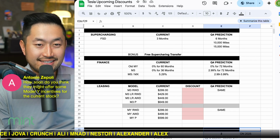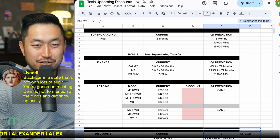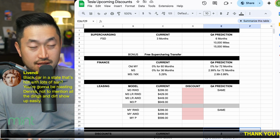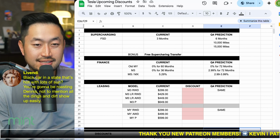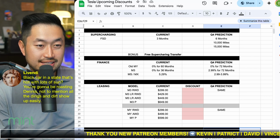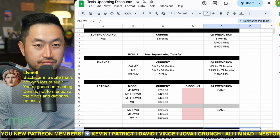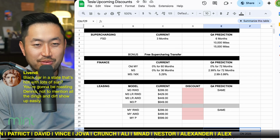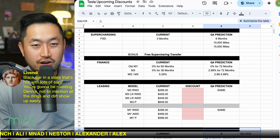Black car in a state with lots of sun. You're going to be roasting, Dennis, not to mention all the dings and dirt show up easily. Yeah, true, Lavendi, but that's why you get tint, ceramic tint. I always get ceramic tint like XPEL or 3M on all our Teslas. Shout out to OC Tint Solutions. The owner, Jason, asked for the dentist deal if you're looking for good quality tint. I always get that. Yeah, I guess a black car is still going to be hot, but it's okay. We'll figure it out. And yeah, dirtiness. That's why I always do ceramic coating as well on all my Teslas.